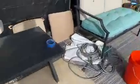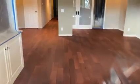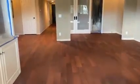Let's see. Oh, I'll just show you. Now that has finish on it. So once that dries, it'll give it a totally different look. But see the finish being applied. Let me go ahead and show you through this window here. Excuse the glare.